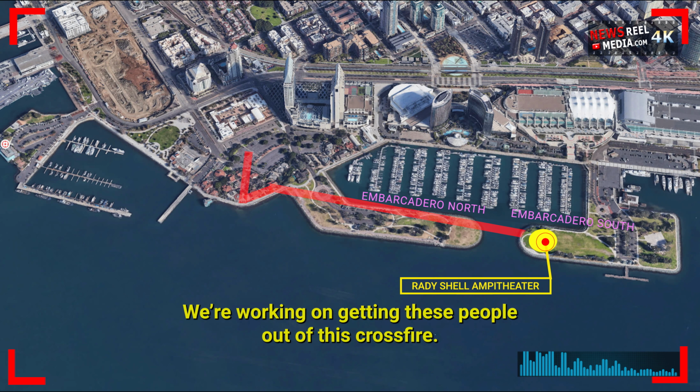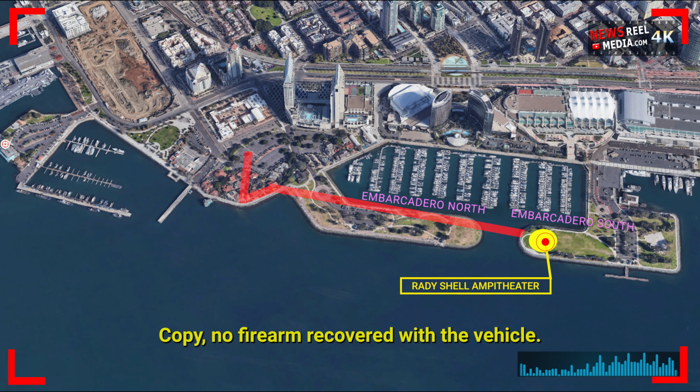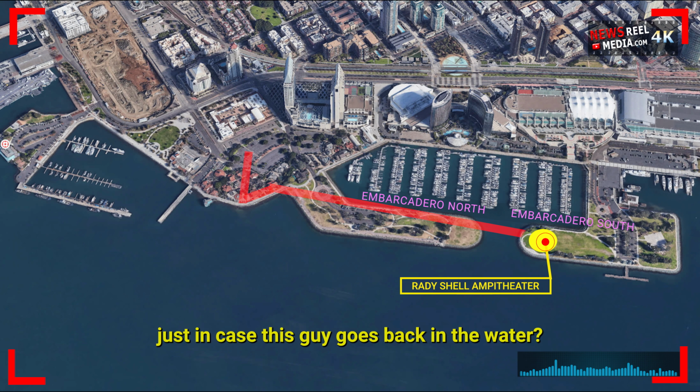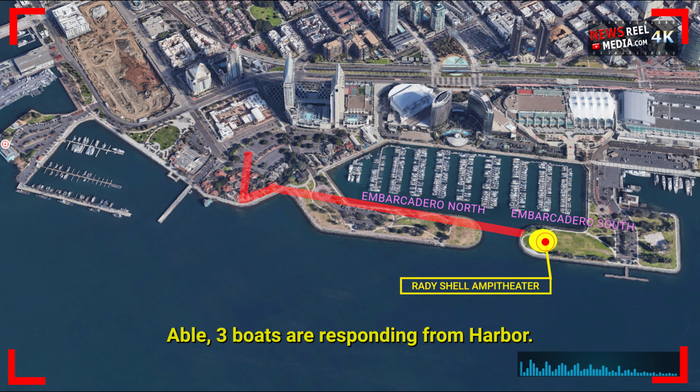5-15-10, that's myself and 06-NORA. 5-24, working on getting these people out of the crossfire. 5-55, good with the vehicle so far, no firearm recovered. Copy, no firearm recovered with the vehicle. Hey, was there any luck on Harbor Police, just in case this guy goes back in the water? I just want them at least staged in the area. Copy, three boats are responding from Harbor. Thanks.